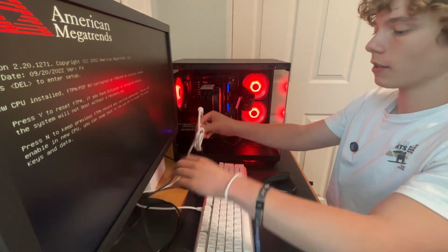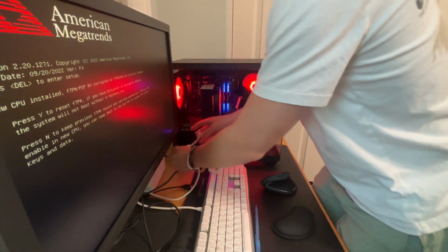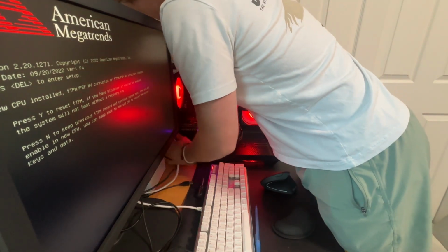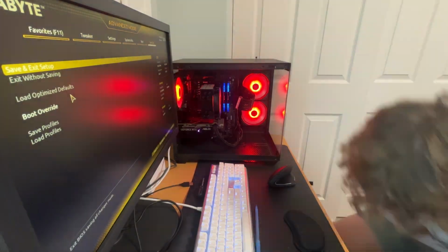The last 2 PCs have been absolute nightmares. Okay. I'm so glad I was able to turn the PC on first try without having to do any troubleshooting or anything like that. So glad that happened.